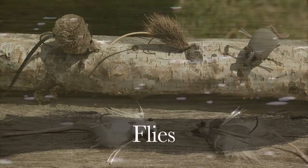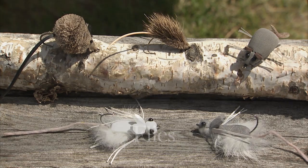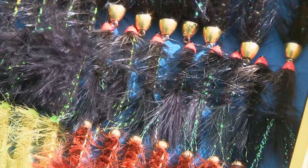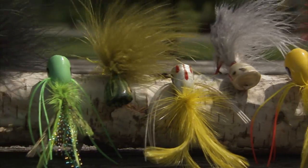Size of them. I got lucky and conditions were perfect to use mouse patterns, but have these other patterns with you when you visit the Sutton. Conehead zullers in a variety of colors. Leech patterns such as bunny leeches or woolly buggers in black. Mice patterns such as the shaving brush work well, as does bass poppers in various colors.